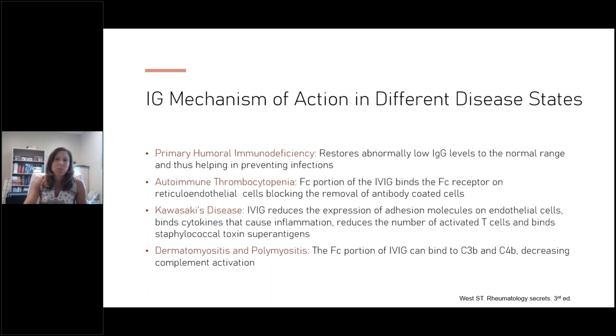In autoimmune thrombocytopenia and Kawasaki's disease, these are diseases with FDA approved indications, and where there's a little bit more data on how it works. Kawasaki's disease is a rheumatic disease that can happen in pediatric patients, and then dermatomyositis and polymyositis, these are all very similar. There's probably some overlap in how immunoglobulin is helping, but it's essentially working to decrease activation of the immune system through various pathways.